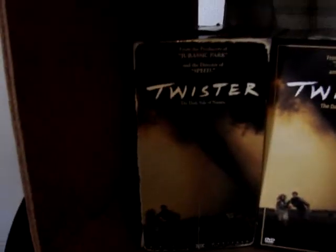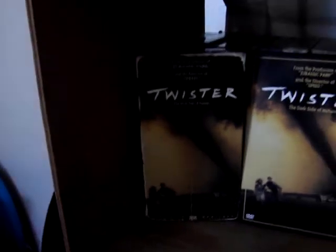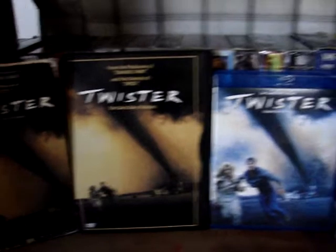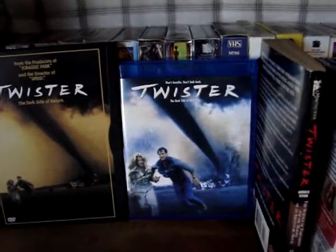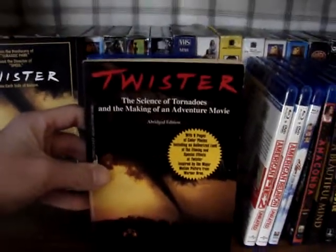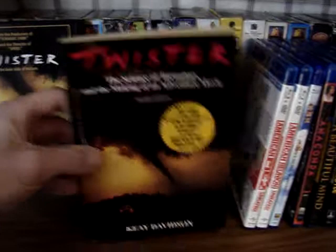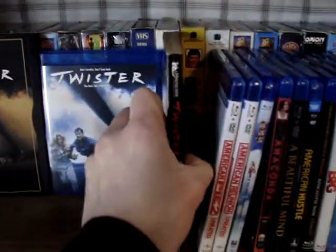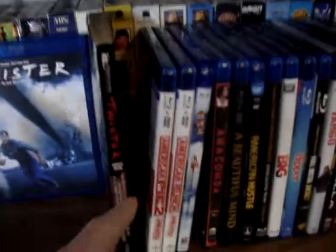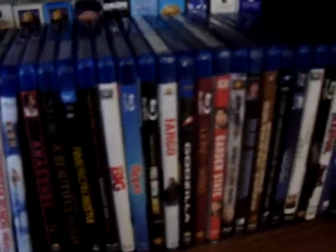But first right here, we just have my old childhood VHS copy sitting right here. I know it's a little bit dark. And then I have my DVD copy right here, and then the Blu-ray. And then this is just a little book that was put out. It's basically a behind-the-scenes look at the making of the film, but it's also talking about actual tornadoes. And then that's the section right there. And then this starts my regular Blu-ray section.